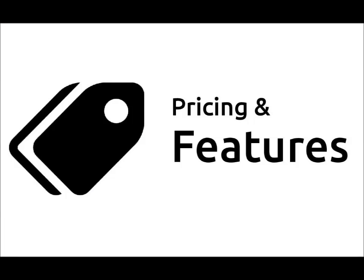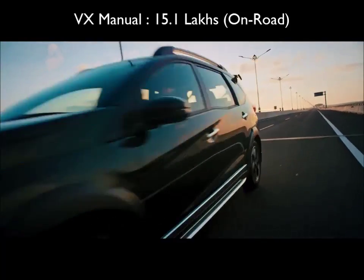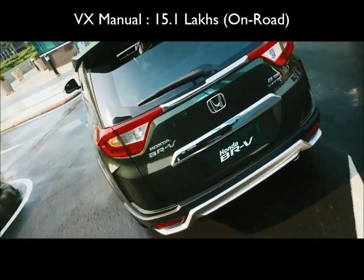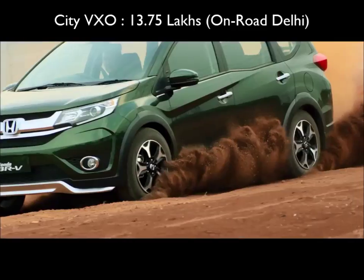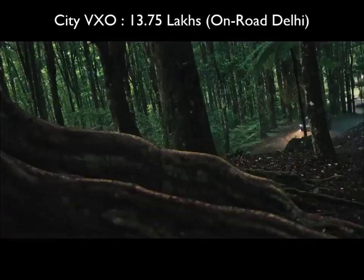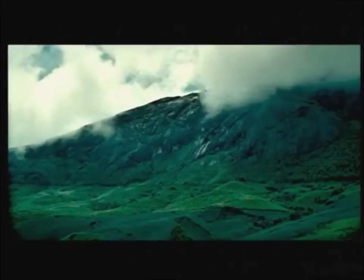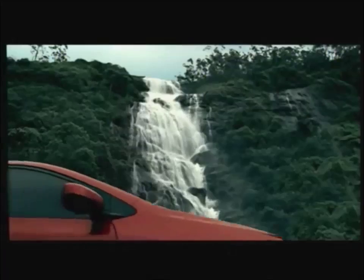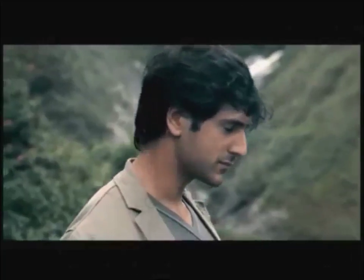Pricing and features. The range-topping BRV VX diesel variant costs 15.1 lakh rupees, which is 1.35 lakh rupees dearer than the City VXO variant costing 13.75 lakh rupees on road Delhi. Not only is the City cheaper, but it also has a few extra features absent in the BRV, like the parking camera, touchscreen navigation, electric sunroof and cruise control, while the BRV has projector headlamps and LED DRLs.